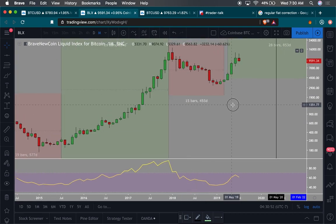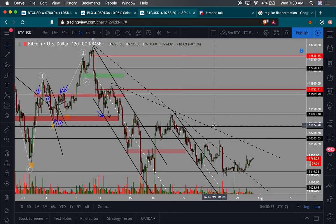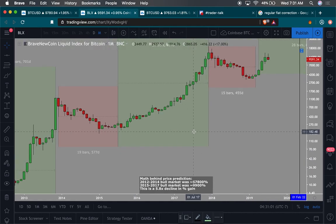All right, folks. I think that wraps it up for Bitcoin analysis. There's nothing to look at in terms of alts. I don't find them particularly impressive right now.